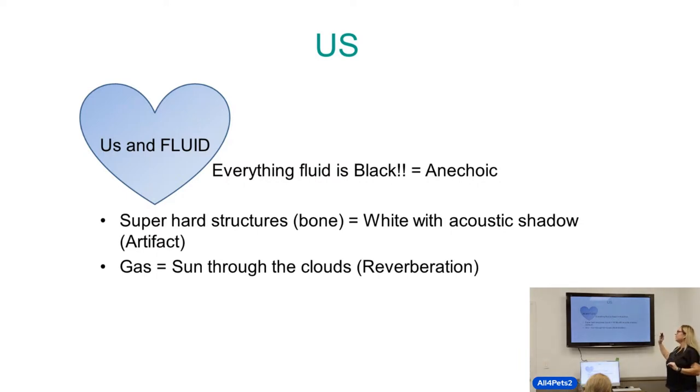So everything that is fluid in the ultrasound is black. The ultrasound is about sound waves. So the waves are coming through the tissues, through the different substances. So here we have the fluid that is the frame of the ultrasound, because it's the best material for the sound to travel through.